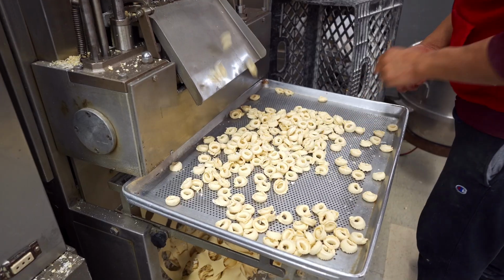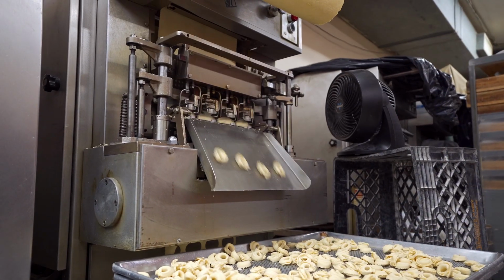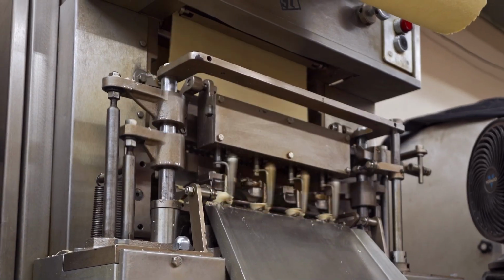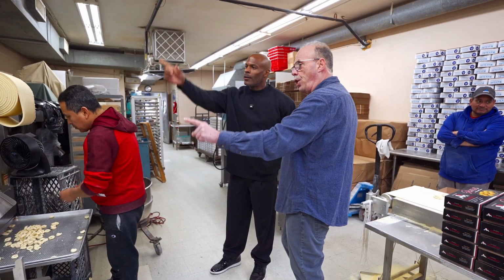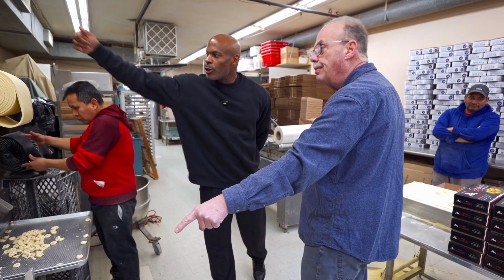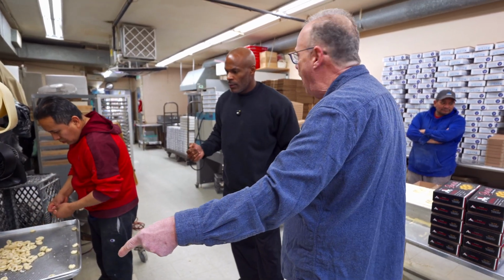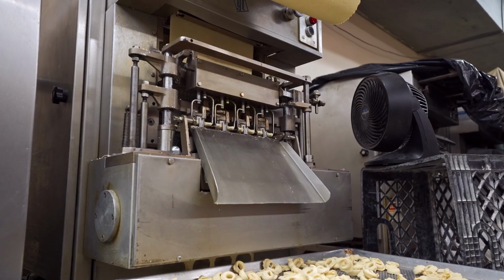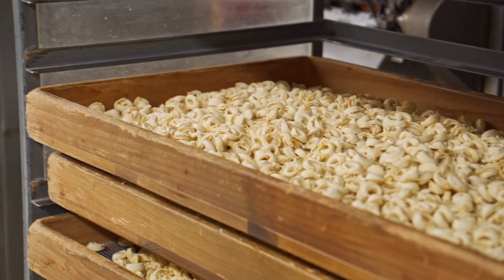Okay, let's start over here. Machinery that's older than you. Wow. So over here we have a tortellini machine, one of my favorite cuts. This is the machine that forms the tortellini. That's the machine that makes the dough for the machine. It's buttoned out here, you put it on this roll, like a paper towel. And then making one, using one, making one, using one. And then there's your final product, the tortellini. Right now we're making a cheese filling.